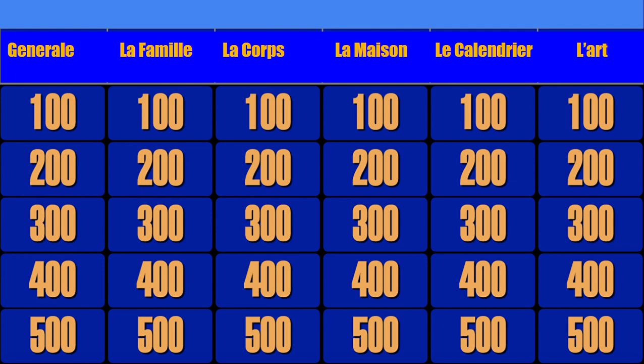The categories we have are Général, La Famille, Le Corps, La Maison, La Calendar, and the Art. So Le Général includes music, the alphabet, numbers, colors, how to say hello and things like that.